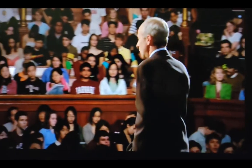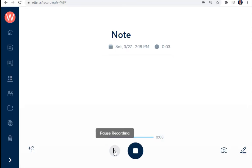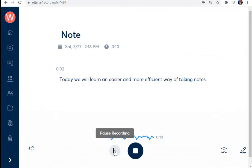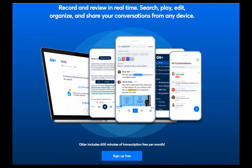Traditional class settings, taking notes, and listening to lectures can become overwhelming, especially for the adult learner that has many different responsibilities. Today, we will learn an easier and more efficient way of taking notes with Otter.ai. Otter AI is a digital learning resource that reproduces dialogue into digital notes to be easily shared, searched, and stored.